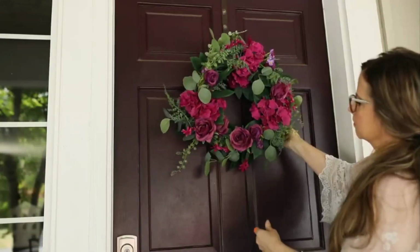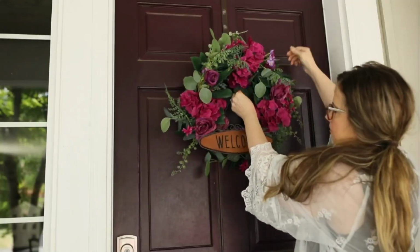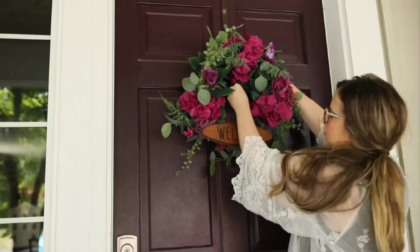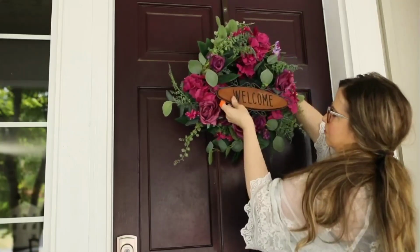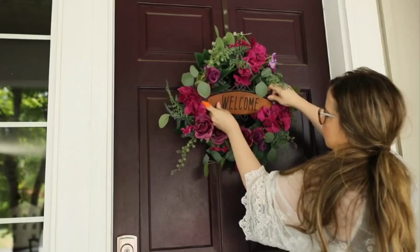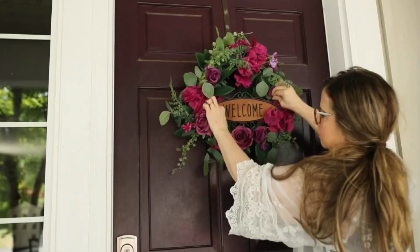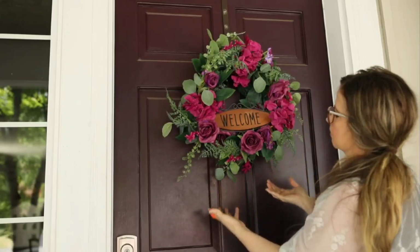Adding a wreath to your front door will add an instant updated look, no matter what season. I found this fuchsia floral wreath and this welcome sign on Amazon, and I will make sure to link that down below. The flower fell, so I stuck it into the wreath base. So pretty.